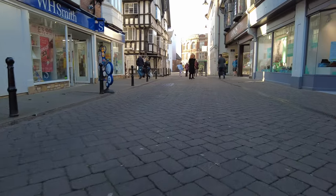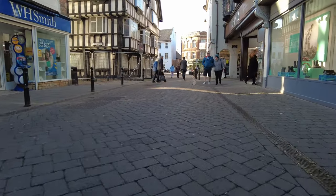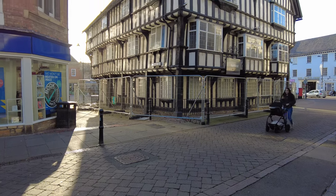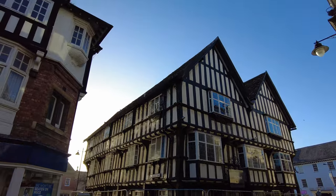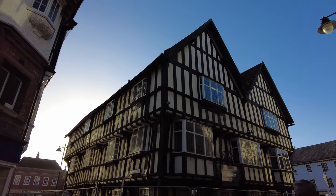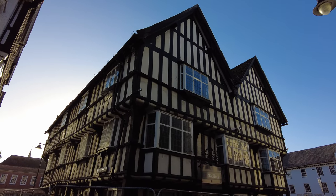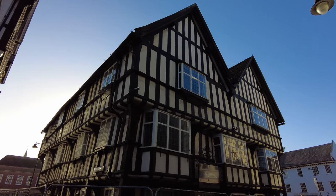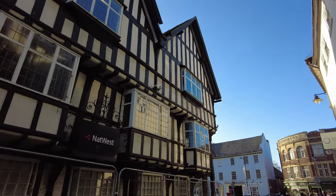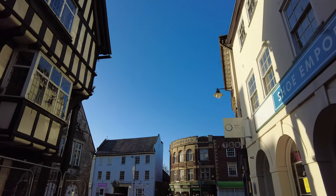Yeah, there's a nice building here, folks, so I'm going to get a better shot of that now. Hang on a sec. Yeah, so that's the NatWest Bank there, folks. Just get a little clip of it. Looks like they're doing some work on it at the moment. So, not going to go much further now on my walk. It's a lovely building over there.